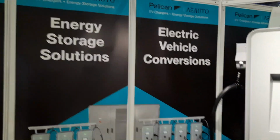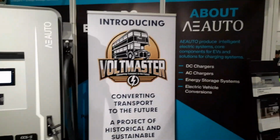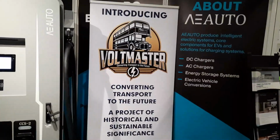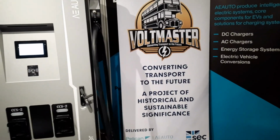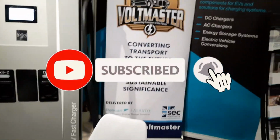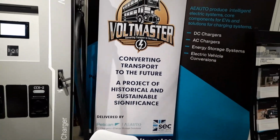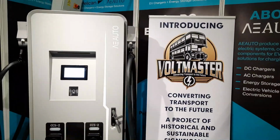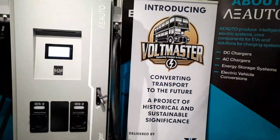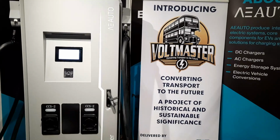Also involved in electric vehicle conversions. An example of that is the Voltmaster, which is the conversion of one of the original Routemasters to full electric from diesel drive. Do you convert petrol as well, or just diesel? Well, at the minute it's converting diesel. This is a pilot project, we've not done one of these before. One of the original Routemasters that were built in the 60s, stripping it totally bare and replacing the diesel drive with full electric drive. That should be complete at the end of quarter one in 2025, and I believe this sightseeing bus has already got pre-bookings for tours when it's complete.